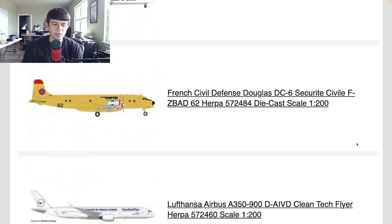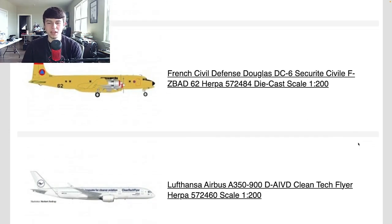In addition to that, we're going to be finding a Lufthansa Airbus A350-900, Delta Alpha India Victor Delta, in the CleanTech Flyer livery. How about this? So several iterations have been done in the 400 scale, so glad to get to see a 200 scale get done. That looks fantastic right there.